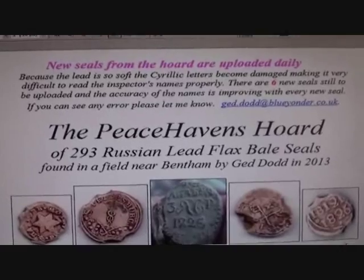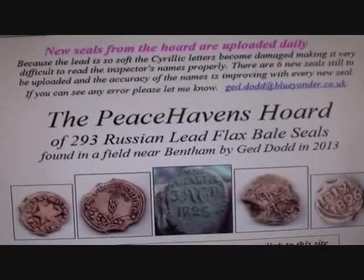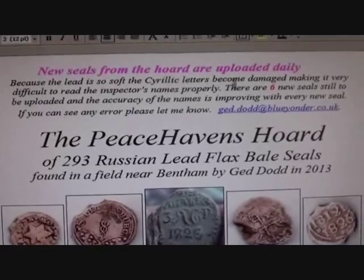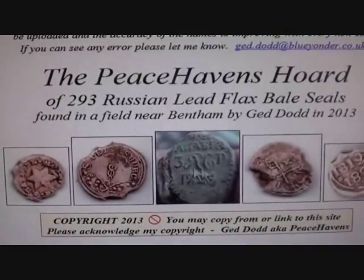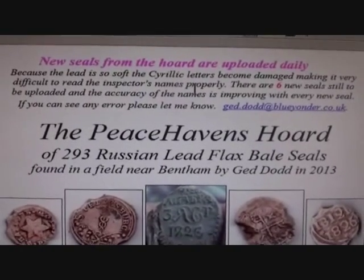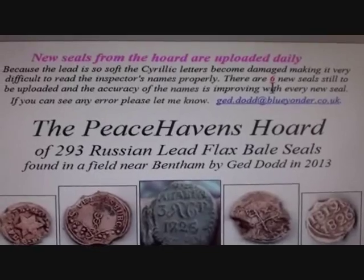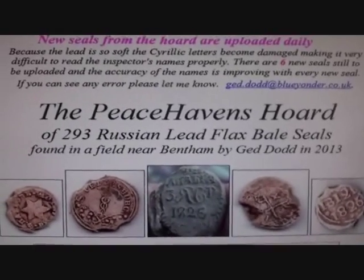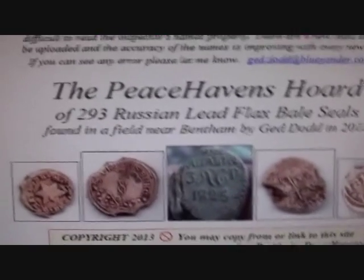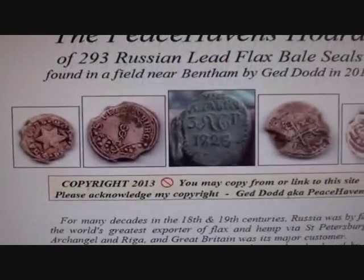I'll just do a quick explanation of how you can figure out which is which. They get very damaged, these seals. So as I'm putting more and more in, I'm getting more and more bits of information to put together. I've still got 6 still to put on. Now, okay, let's come down from there.